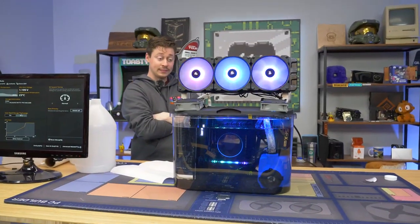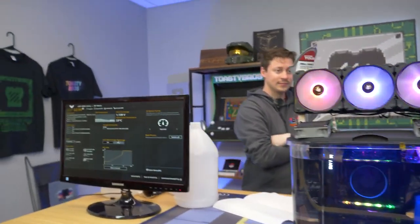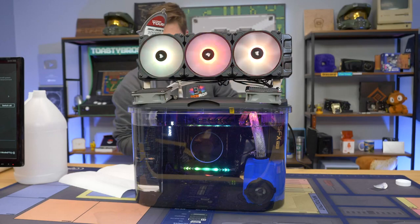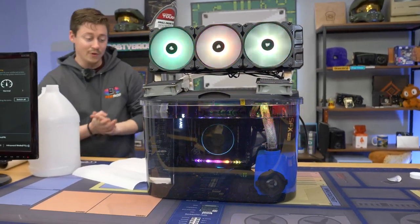Now we're at the point where we're gonna let it run. It's ready to benchmark. We'll get some games going on it, obviously. We wanna see what the temperatures and everything end up looking like, but we're definitely moving a lot more fluid than the last one.